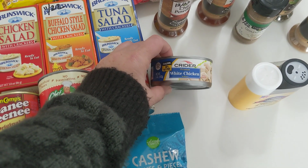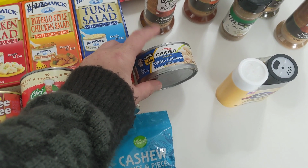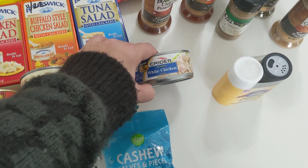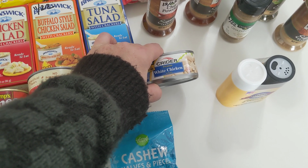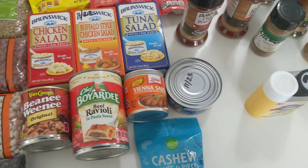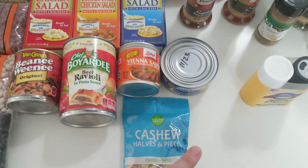Some things that I don't eat. I have tried some of their other seafood products and I'm not really a big fan, so I pretty much stick with the chicken. And of course, I get other canned protein from Walmart, things like Keystone beef, pork, turkey, ground beef, that sort of thing. But at the Dollar Tree, I'll pick up chicken occasionally. Again, watch your prices. Some of these things might be cheaper at a big box store.